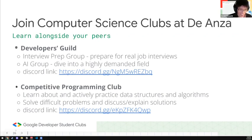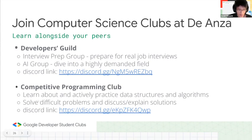This is just the slide showing our respective clubs, Developers Guild and Competitive Programming Club. We're doing a lot of cool stuff, so come join the Discord links. You might be familiar with it if you've come to this presentation, but in Developers Guild there's the interview prep group that Jesse leads, and there's an AI group that I think Maxime leads, and he's here too.